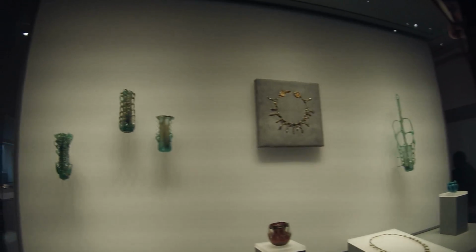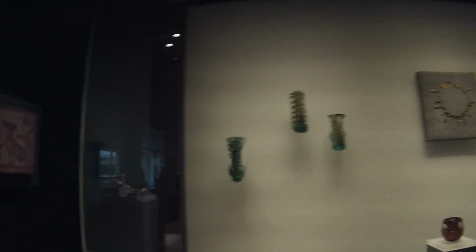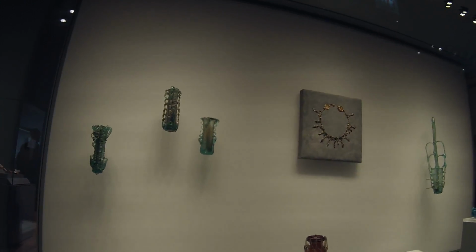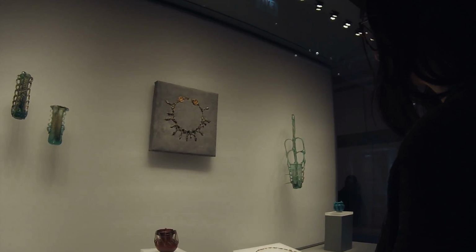They had cool jewelry, didn't they? I like that one. Gold glass and silver glass beads. Costume jewelry.